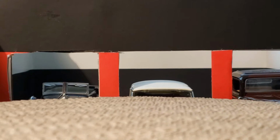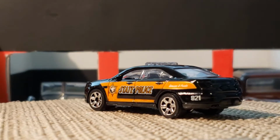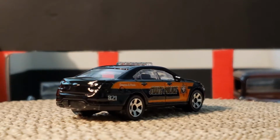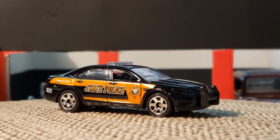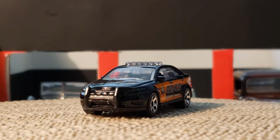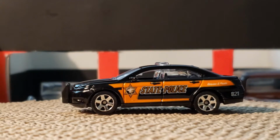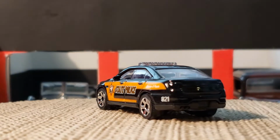Okay, so we have this Ford Police Intercept. Like the colors on this. See, again, it'd be nice if it had some rear details on it. Nice casting. And maybe if the lights were not just clear, but had some color to it.